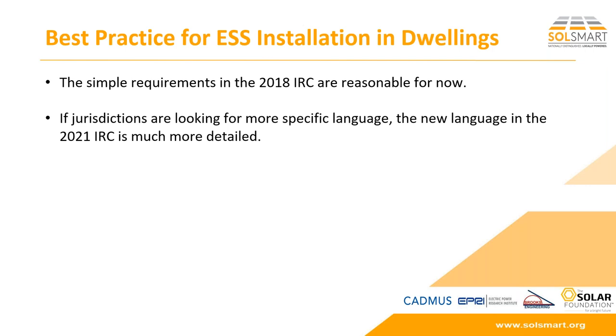So these simple requirements in the 2018 are reasonable for now, and I think they're working well between the requirement for UL 9540 and the requirement for installing in non-habitable spaces, which are the typical spaces we put them in, or outside. But if jurisdictions are looking for more specific language, there was quite a bit of work based on the NFPA 855 that went into the 2021 IRC. And I was definitely involved in the development of the wording for the 2021 IRC, which is far more detailed. So if you wanted more detail than those basic requirements of the 2018 IRC, just to provide extra guidelines, it's within jurisdictions' rights to apply those things, but I wouldn't want to see people doing things more elaborately than what's in the 2021 IRC.